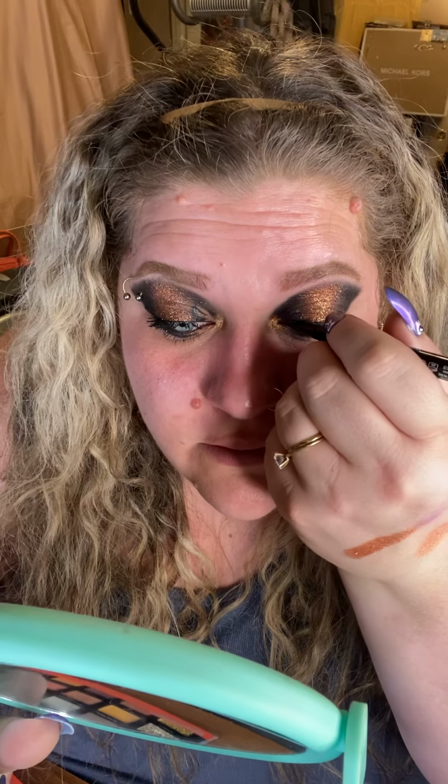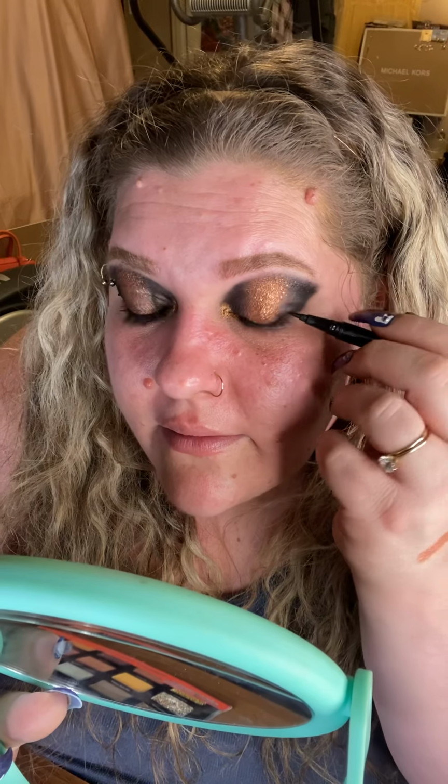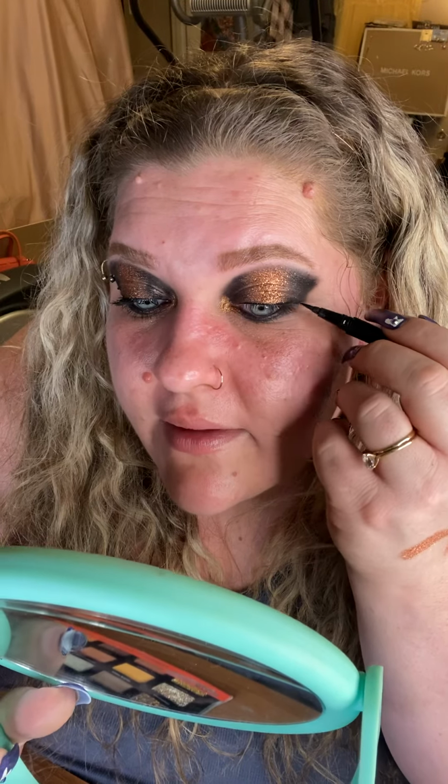So we're going to do that, and then I'm going to take a black liquid liner. This is the NYX Epic Ink black liner, and I'm going to do a very thin line along my upper lash line. Again, this is really just to give my lashes the appearance of a little bit of volume.